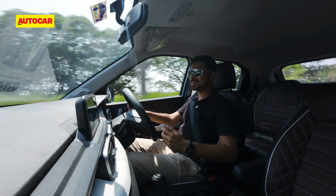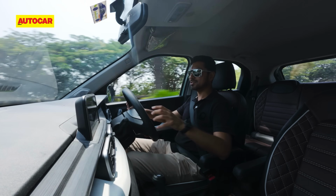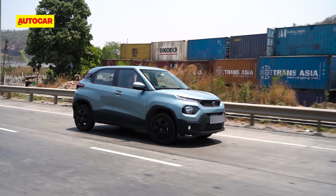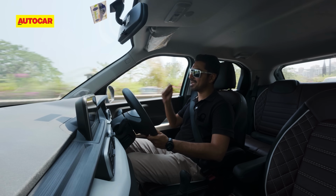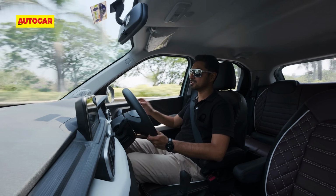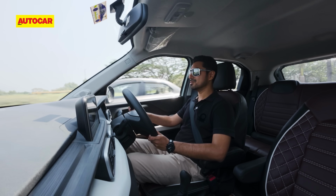What I also like is that this car comes with individual armrests for the front seats, so this really enhances your driving comfort, especially on those long highway drives. Now, taking the experience up a few notches is the fantastic sound quality from its speakers. Even though this is not the JBL system from the top-end variant, sound quality is fabulous.